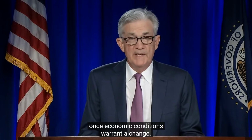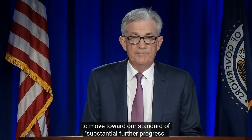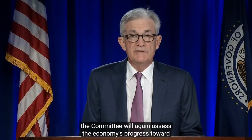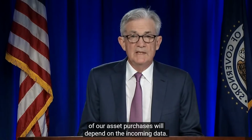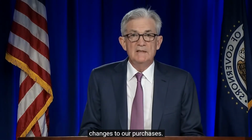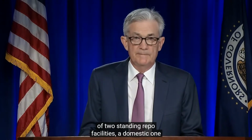We also reviewed some considerations around how our asset purchases might be adjusted, including their pace and composition, once economic conditions warrant a change. Participants expect that the economy will continue to move toward our standard of substantial further progress. In coming meetings, the committee will again assess the economy's progress toward our goals, and the timing of any change in the pace of our asset purchases will depend on the incoming data. As we've said, we will provide advance notice before making any changes to our purchases.